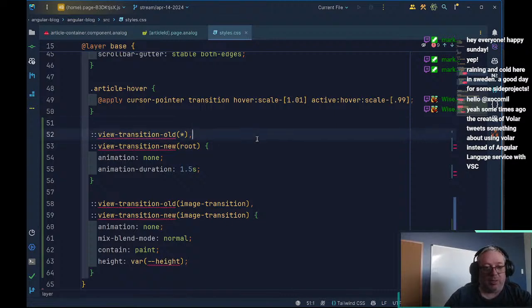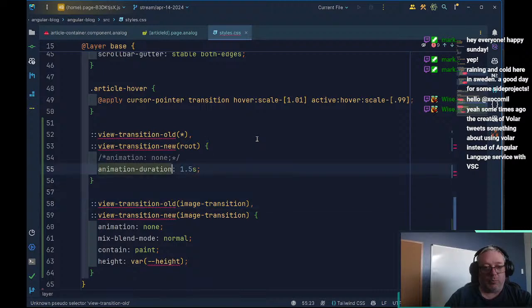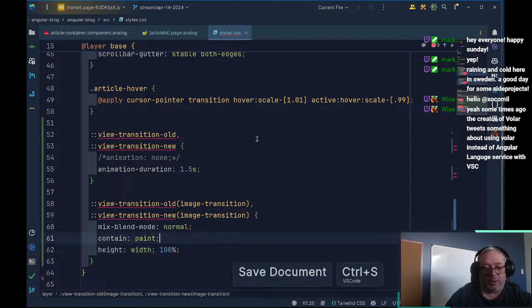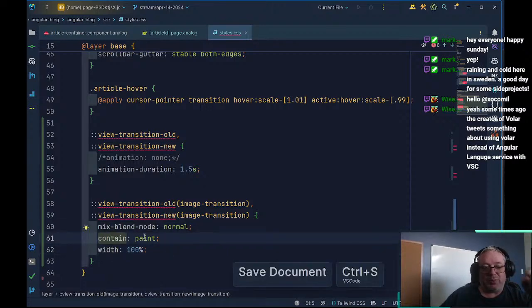Gonna say view transition old and view transition new. We'll go to 1.5 seconds. Here, we're gonna turn off the animation none. I'm going to say that we're going to keep the width 100%. You don't need the height anymore. So very, very similar to what they were doing. The only thing I've added are these blend modes.